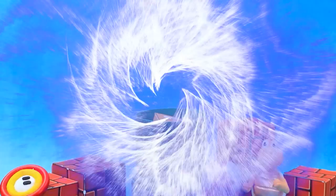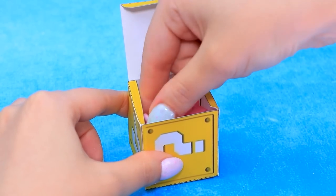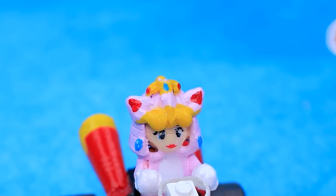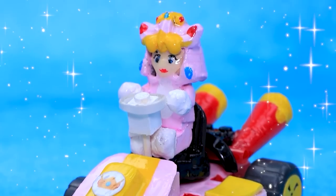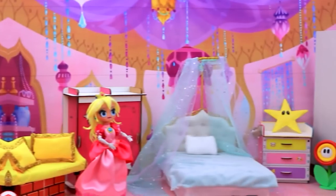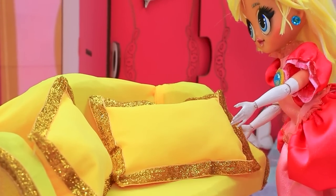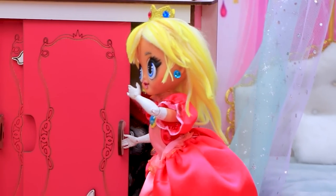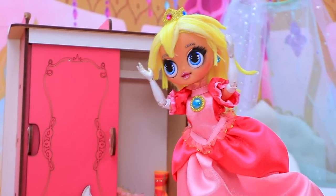Wow, we found a secret box. Hello, Peach. Fancy a ride? A crown. Decorate the hood. Excellent racing model. The princess loves when everything is in perfect order. I'll fix it here. Wonderful. I'll change my dress. There is a guest in the closet. A raccoon. A human. All the things are scattered.